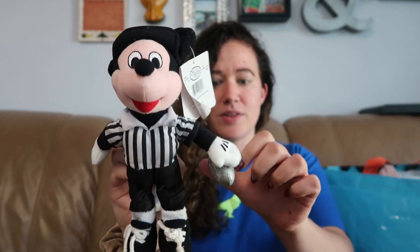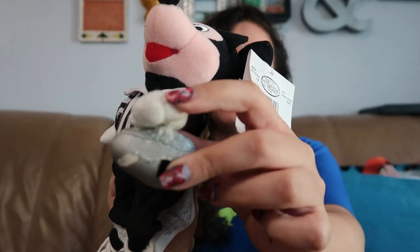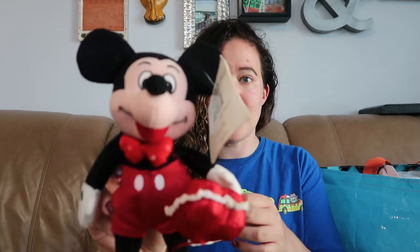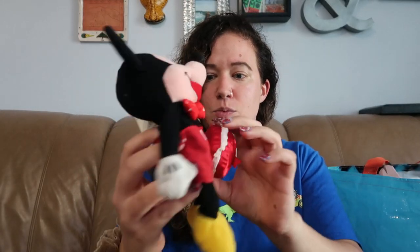Next we have Referee Mickey with his little whistle. There is a little bit of wear on his whistle here. It's peeling a little bit, but he's still in good shape otherwise. Also $6. And last but not least, we have Valentine's Mickey with his box of chocolates. This one does have some wear too. I think it's supposed to be stitched closer to his vest like this, but that stitch has come undone, but it would be an easy fix for someone who can sew. And again, this one was $6 retail.